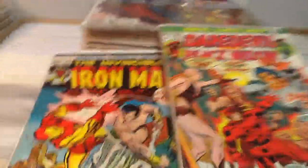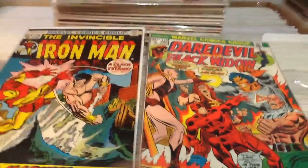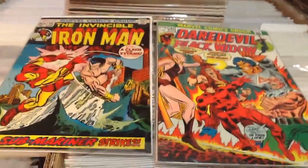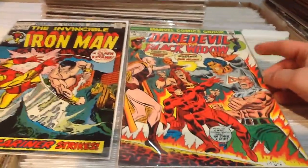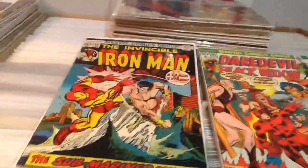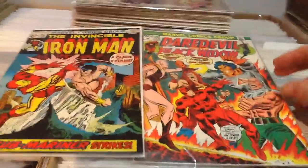And what's significant about these books? It is the first appearance and origin of Moondragon. And Moondragon is the daughter of Drax the Destroyer. She was a member of Guardians of the Galaxy and a member of the Avengers. And Daredevil 105 also has an appearance of Thanos in here. And it came out the same year as Iron Man 55. So this could be maybe the second or third appearance of Thanos.